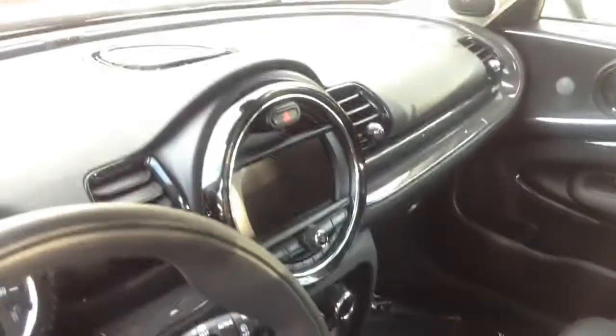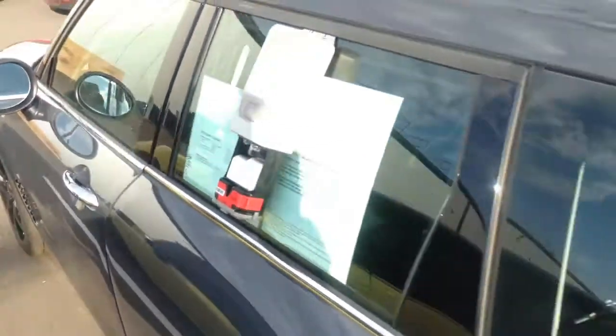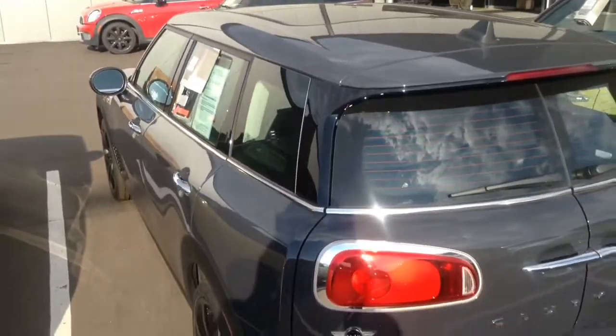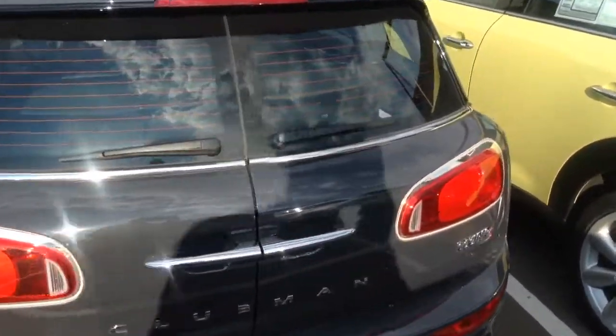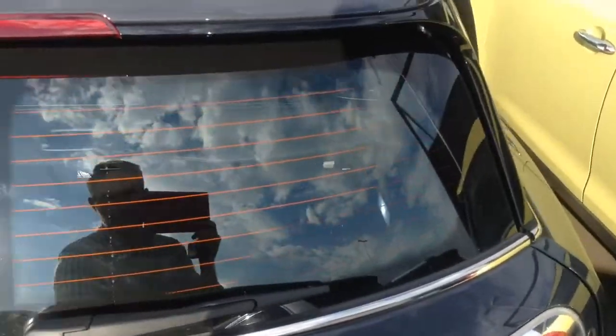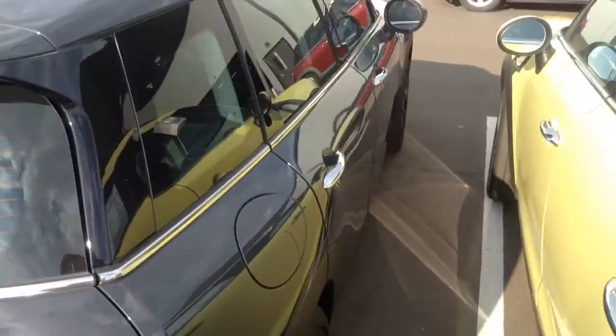The interior of it, there's the large screen in the middle. Has the rubber mats, which look new still. And there's the side of the vehicle as well.